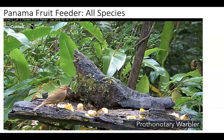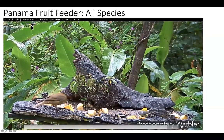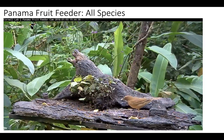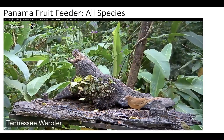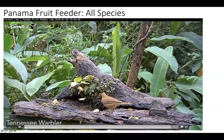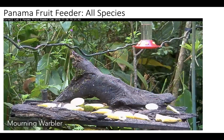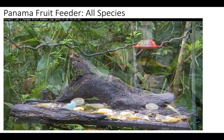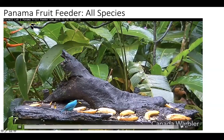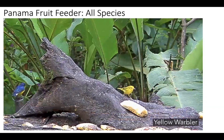The prothonotary warbler. These guys also breed in North America, so they would be flying north once the winter's over, because you can see this was taken in February of 2018. Tennessee warbler, also another migrant, down here on the right. Oh, now he's in the center. Mourning warbler. These guys also migrate north. A Canada warbler, similarly. So we have a lot of overwintering migratory birds here. Our yellow warbler.